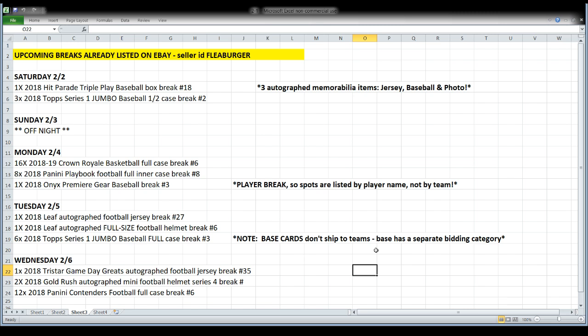We're taking a look right now at breaks that are already listed on eBay and are coming up over the course of the next few days. So tomorrow night, we're going to open a Hit Parade triple play baseball box that's got some autographed memorabilia items in it, 3 to be exact. And then we will open a half case of Topps Series 1 Jumbo Baseball. That's the back half of the case we started last night. We'll finish up tomorrow night.